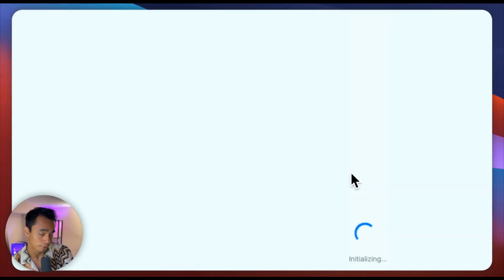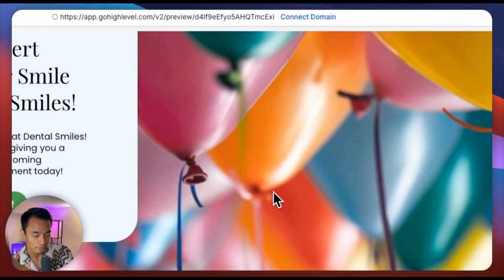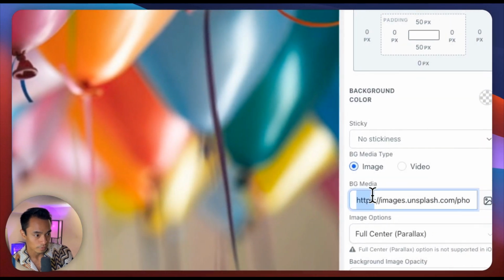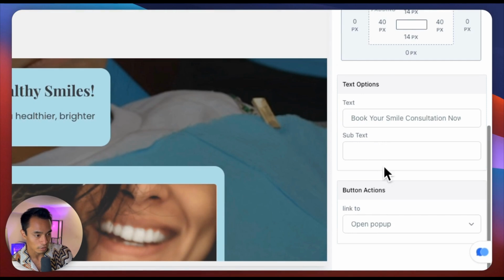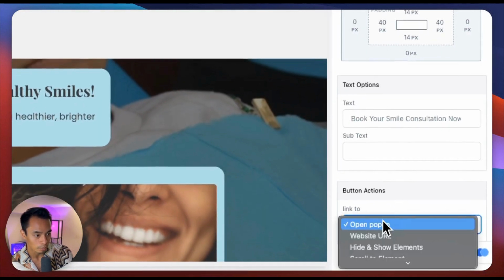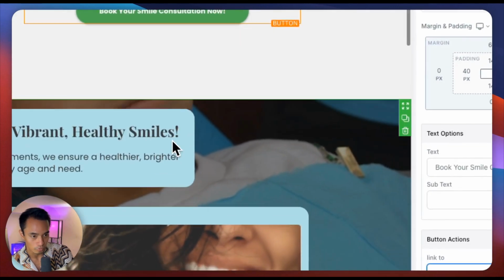All right. Now, if I want to make changes to it, I can easily do that with its drag and drop builder. So if I wanted to change the text here, I can do that. I can update this background image here. I can update the buttons. I can tell it to open up a pop-up or go to another page on the site. I have so much control over this.